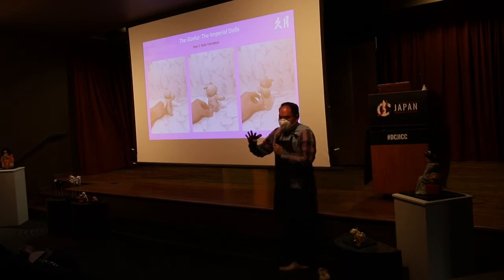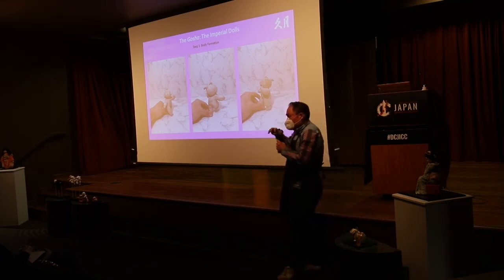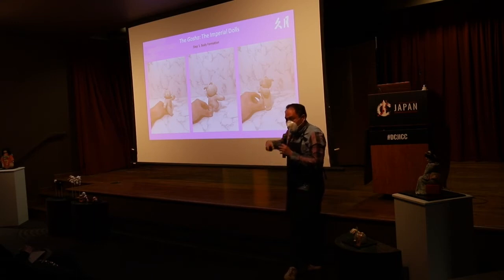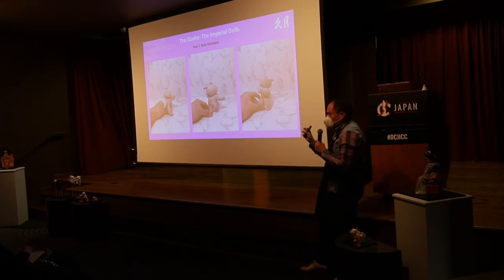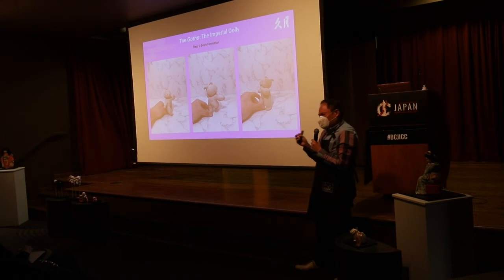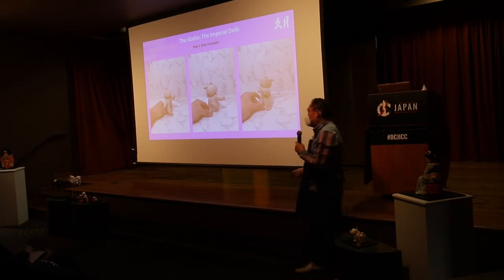Now, there is another way of making gosho dolls, which is what we call ipponbori. Ipponbori means that you take a piece of wood and carve it into that figure. I'm doing what we call tonso, which is kind of like wood putty maybe, and then you start shaping the body of the doll.